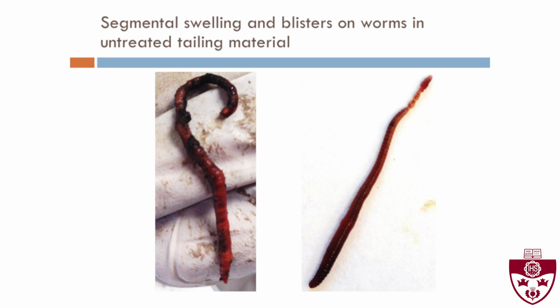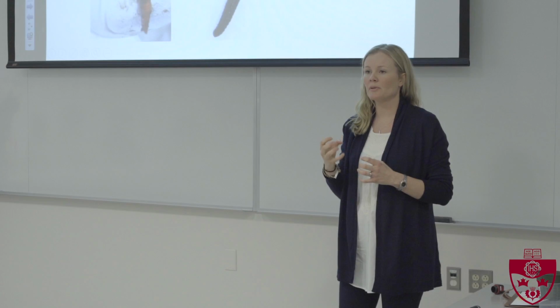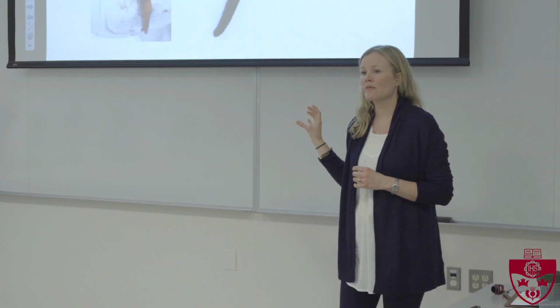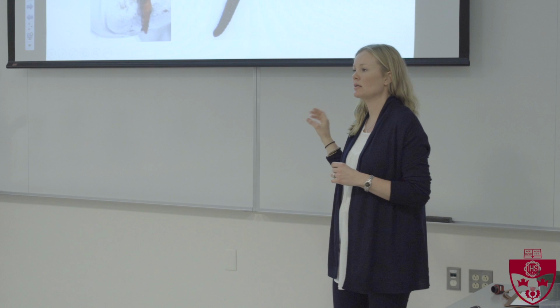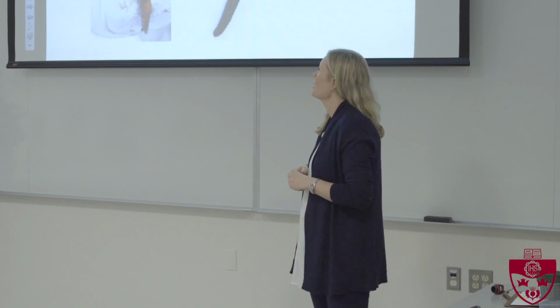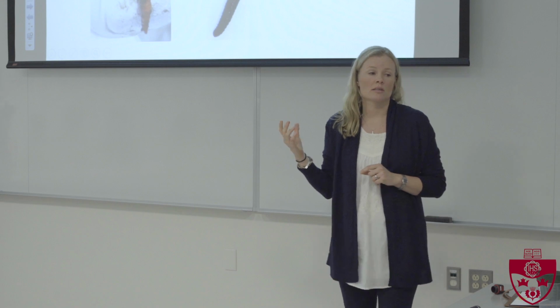Others were, I realize now these are kind of blurry, so it's hard to see, but they were sort of swollen and blistery, the worms. And we did not see any of these type of pathological symptoms in the selenium treated material, regardless of concentration, which I think is an interesting finding.